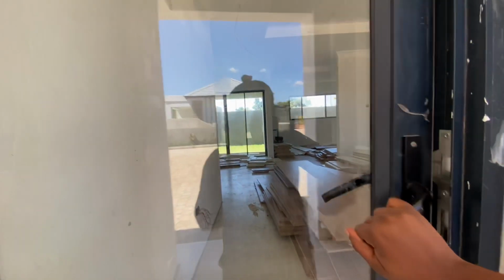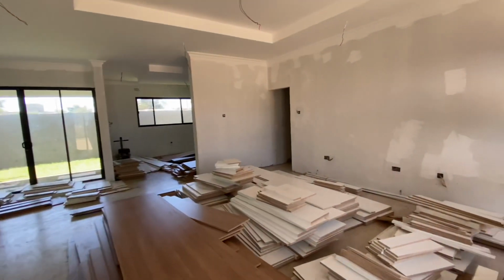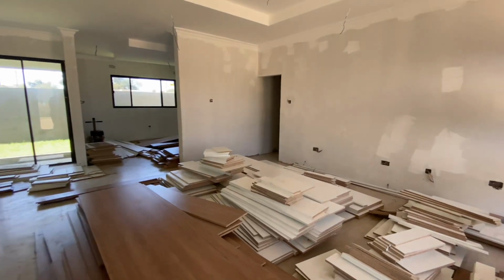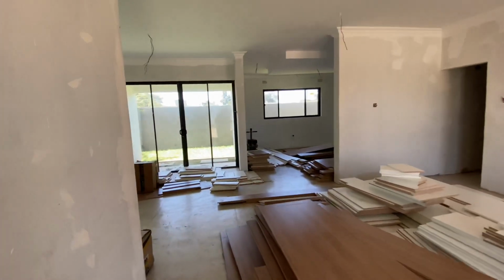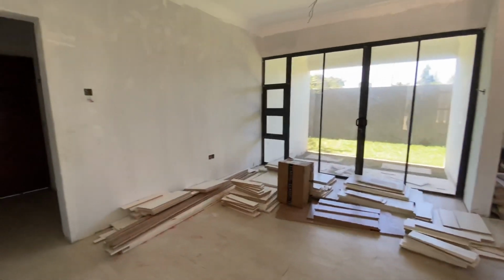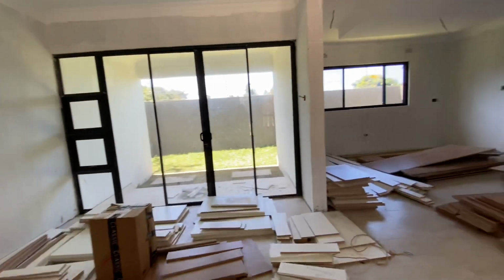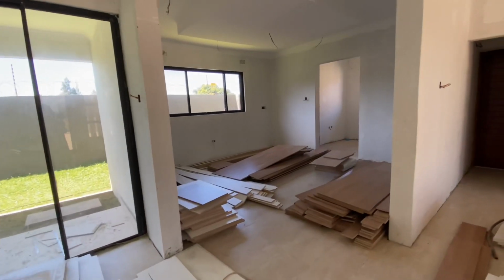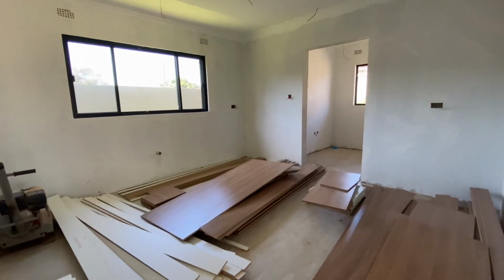The first thing that you will meet is the living room area. It's a really sizable living room, very spacious. This is an open concept type of situation. And then when you come to this section is the dining room area, which also is pretty big. And then over here you have the kitchen, which is also really spacious.